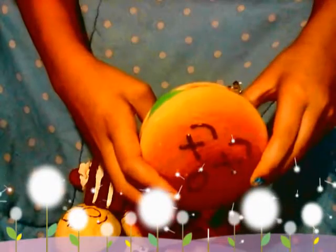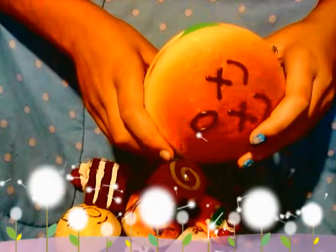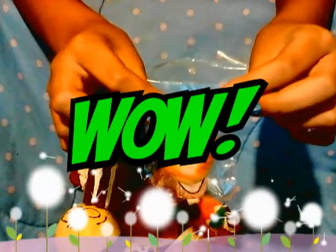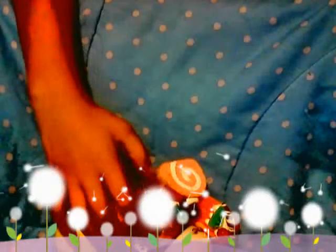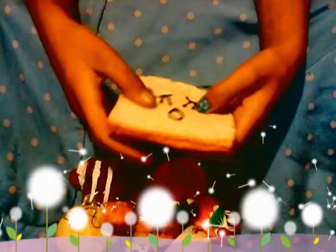Then I have this. And I have this other squishy, and I think it's awesome. Yeah. Awesome. Yeah. And then I have these spreads. So I have this on here because I kind of like this face. So, yeah.